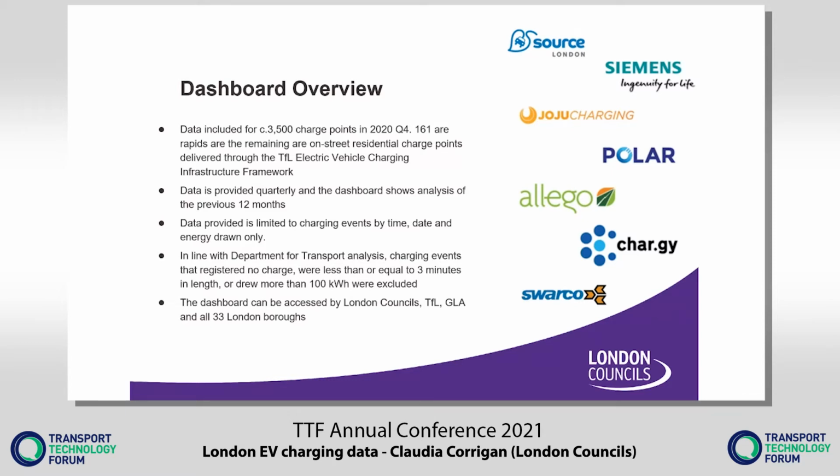In Q4, in the last set of data we received in 2020, we received data for just over 160 rapid charge points. So that's about a third of all the rapid charge points in London, which is really useful because now we can do some comparison between the different types of charge points and how they're being used.